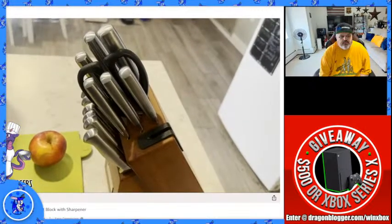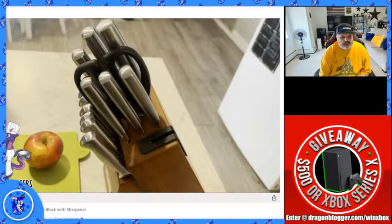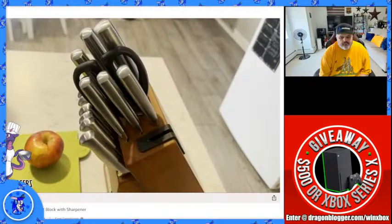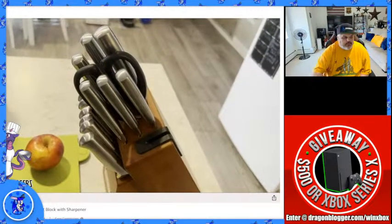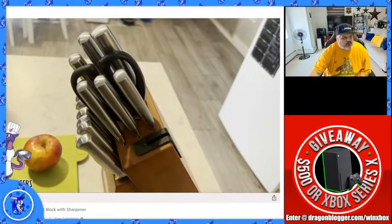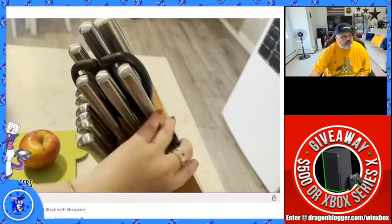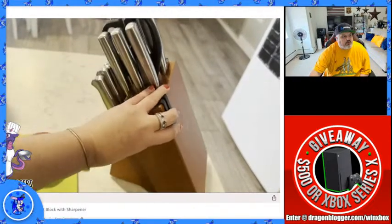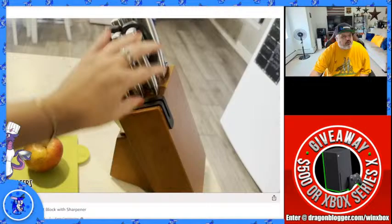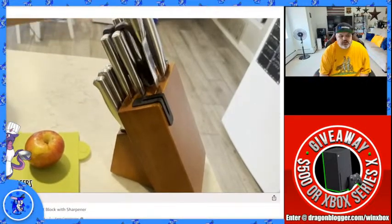These are high carbon German stainless steel with the proper thickness for performance. So if you're an aspiring chef, this is a good set to get you going. The construction is heat tempered for strength and durability, so these should last you quite a while. It also has a bolster, and it's properly weighted so it won't tip over.